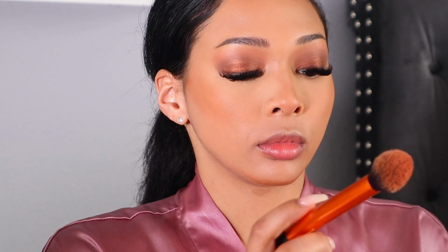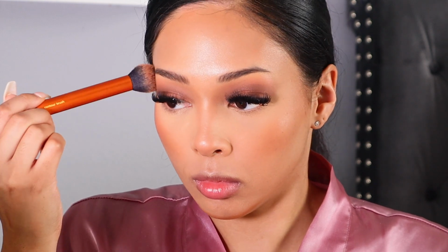Then going in with some blush. I love this blush. I've been using it for years as well. I can't stop using it. I just love it because it has a little bit of highlight, but it's also the perfect shade for my skin tone. So this is the Milani Baked Powder Blush in the color 02. And it's just perfect for this look.